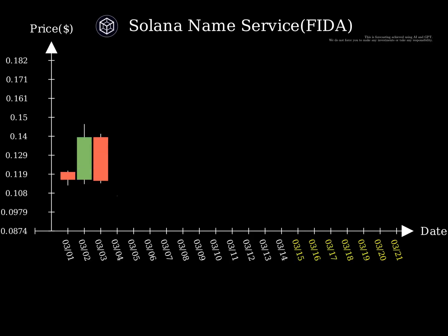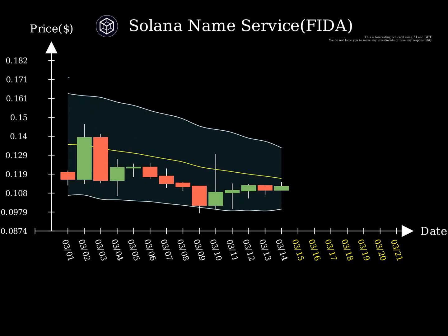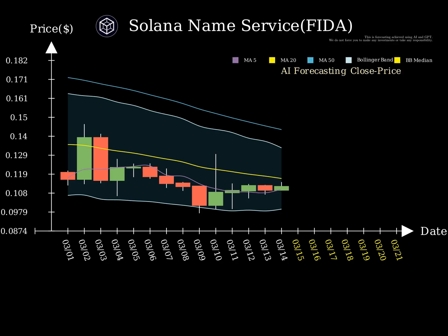Based on the provided data, Solana name service appears to be in a downtrend. The historical price data shows a general downward movement, with the price closing lower on several consecutive days. The forecast data also suggests a continuation of this downtrend. The RSI indicator is hovering around the oversold level, indicating potential for a short-term bounce. However, the overall trend and the forecast suggest a bearish outlook.